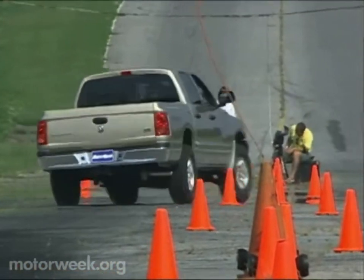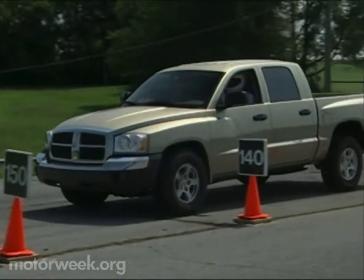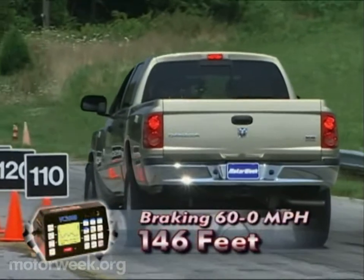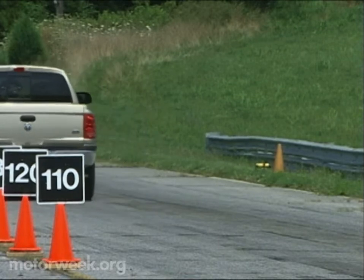To stop the Dakota is a new front disc rear drum braking system. While rear ABS is standard, our SLT lacked the optional 4-wheel ABS, so panic stops from 60 to 0 produced a fair amount of lockup and hop. They were also long at 146 feet. Still, the pedal feedback was fine and straight stops were the norm.